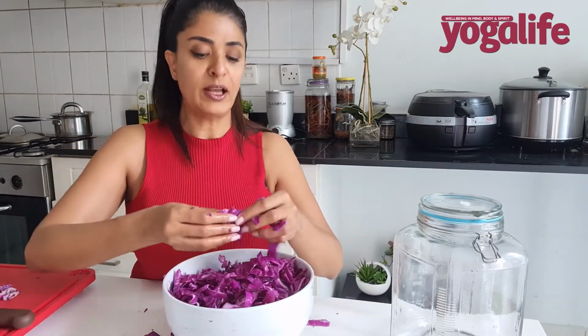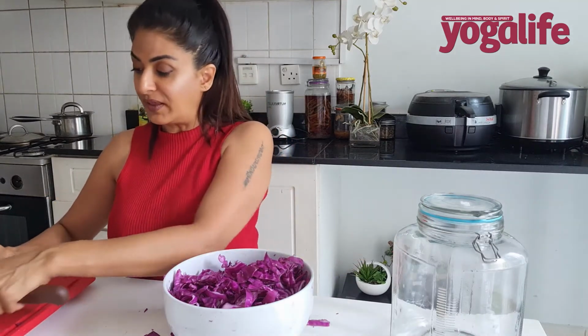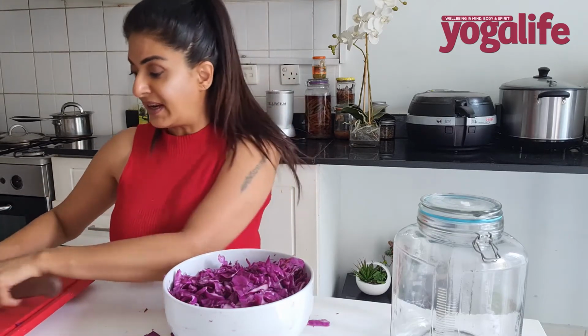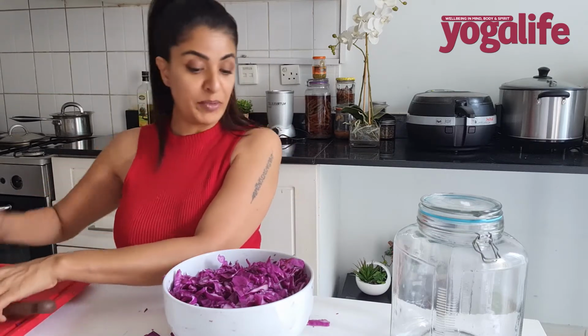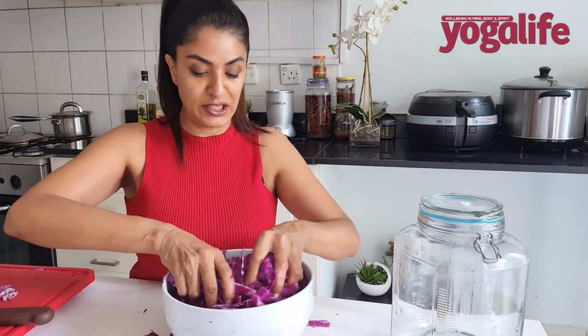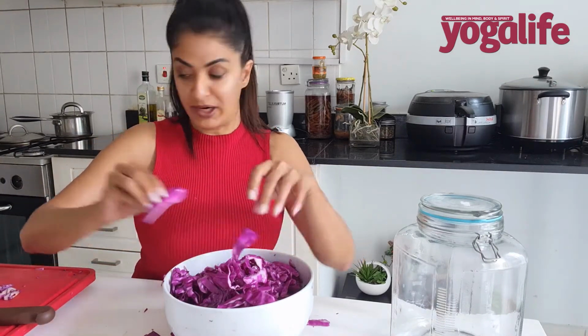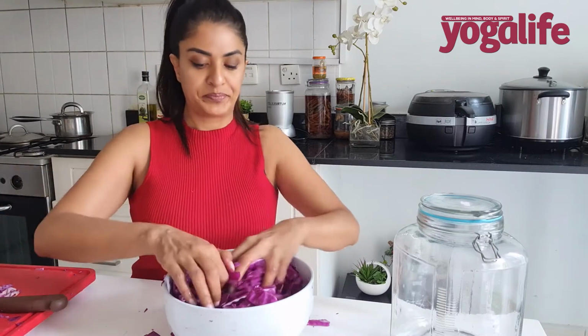Now, in one of my classes, I've done this including turmeric powder. Turmeric is great as an antibiotic, so you could rub in the salt and the turmeric. However, for that, you have to be mentally prepared that you're going to get very yellow hands, or put on gloves.